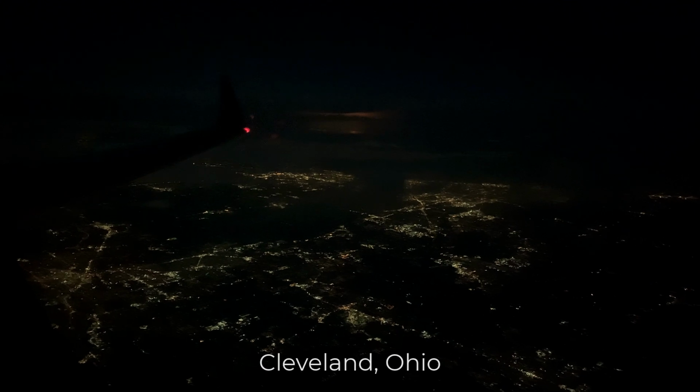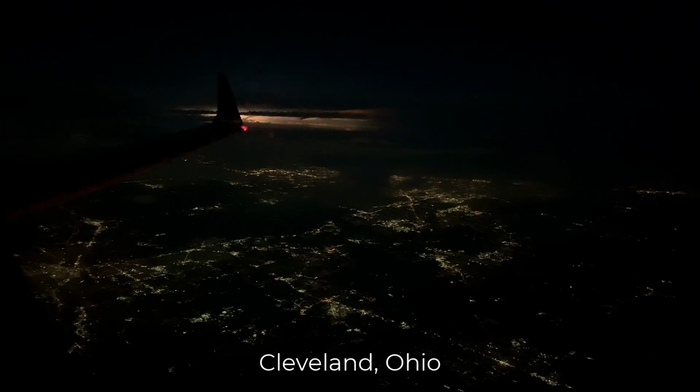The departure controller provides us with headings to fly and altitudes to climb to get on course, and we work our way towards northern Ohio to join the Milton 4 arrival procedure to LaGuardia today. As we passed over the Cleveland area, the dark sky became illuminated with some embedded thunderstorms. Once we cleared the area of thunderstorms, the sun began to rise in the east. This is going to make for a beautiful arrival procedure into LaGuardia Airport this morning.